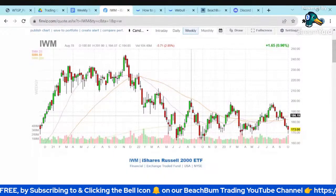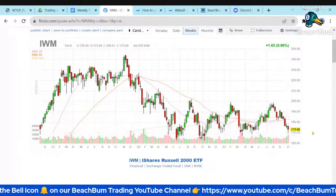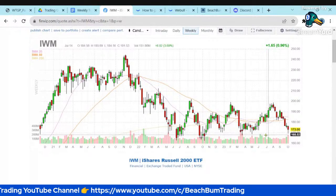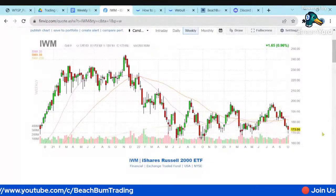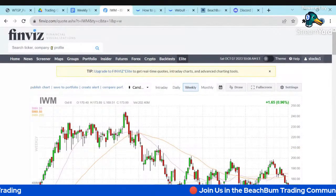As you can see, we're getting some pretty steady oscillation in IWM. Again, if you're a shorter term swing trader, you want to swing trade the Russell, it does look like it's oscillating up and down, and that may give you some short term swing trade opportunities in the Russell index as a whole.